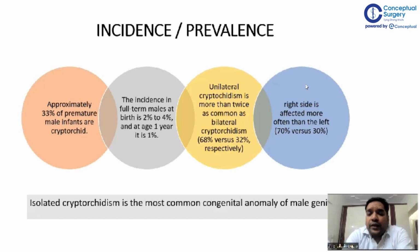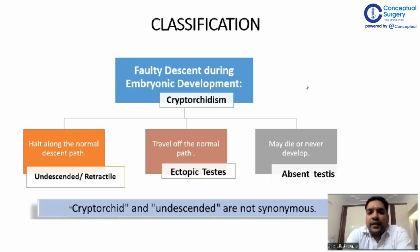Moving on, unilateral cryptorchidism is more than twice as common as bilateral cryptorchidism: 68% is unilateral and 32% are bilateral. And the right side is affected more often than the left side. 70% of unilateral cryptorchidism is right-sided. The basic problem is a faulty descent during embryonic development. This is the basic common fact of cryptorchidism, right?